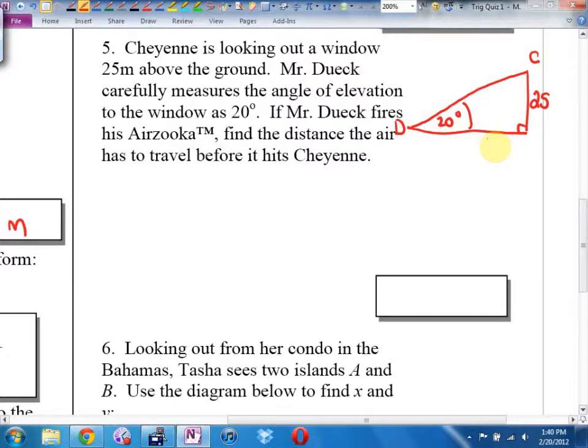Now that I've got my diagram right, ready? Opposite, adjacent, or hypotenuse? I agree. How about here? Hypotenuse, yes. Which trig function?